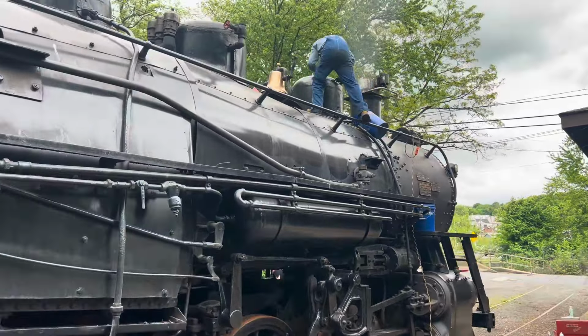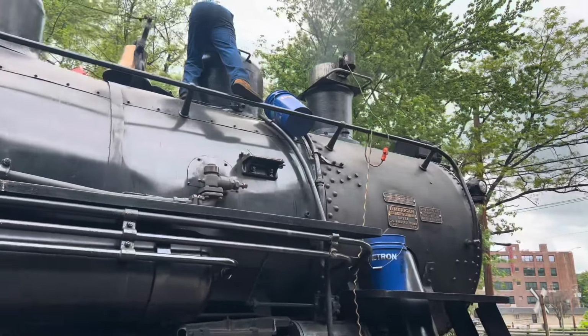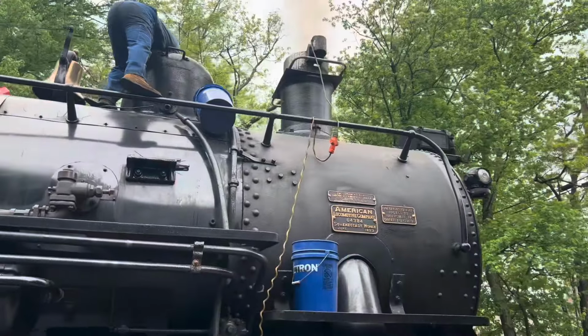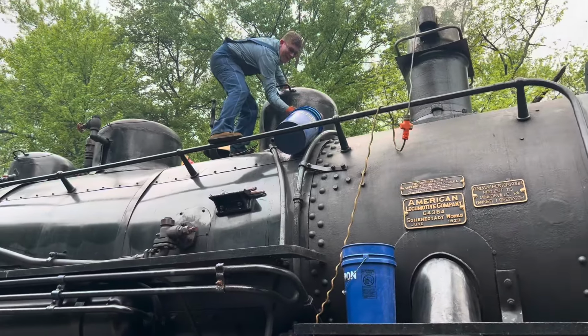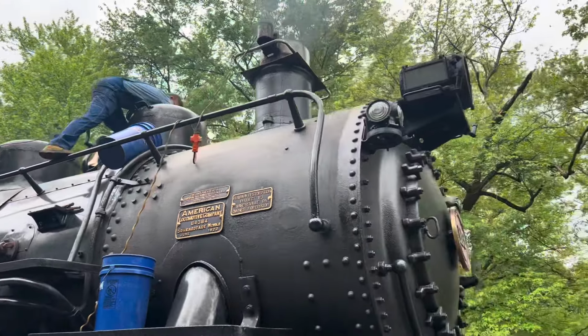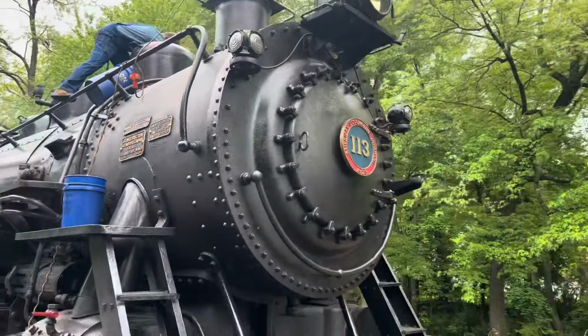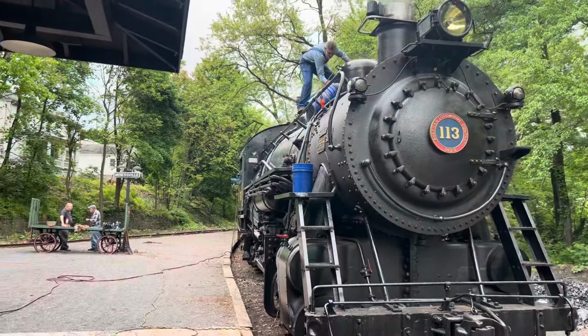Say, there's Colin up top scraping out all the old sand. He's having fun. He said it's his favorite job in the whole world. Is that your favorite job? Oh yeah. There you go. That's the spirit. Someone's got to do it. And here's the front of 113.